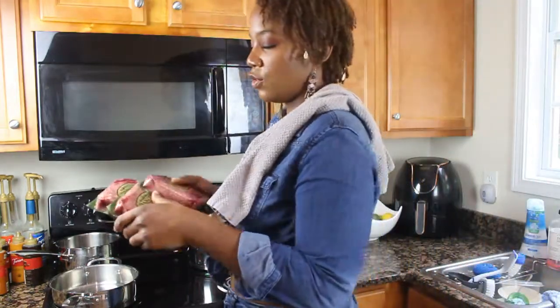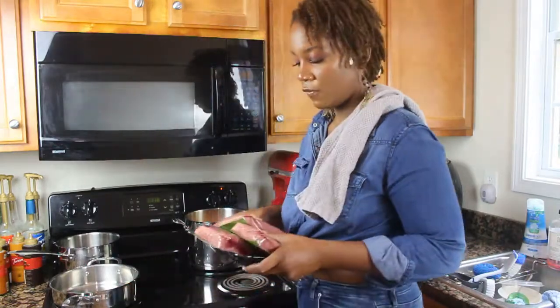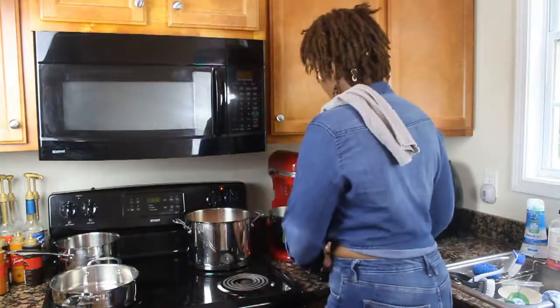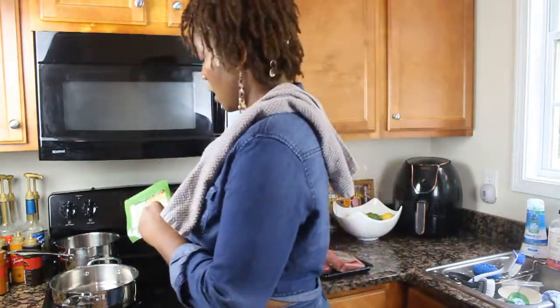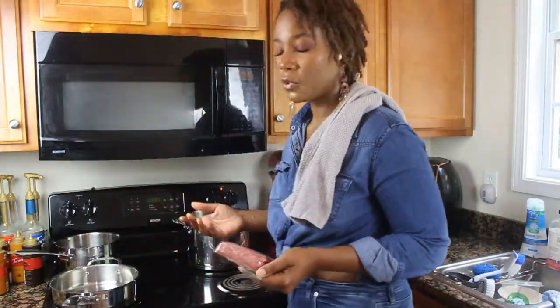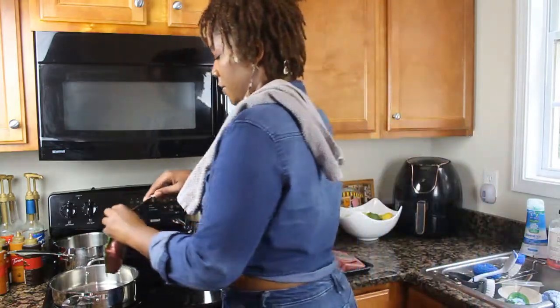Now we are going to do their meat. I've been putting beef in their food lately, but they also get salmon and chicken. Well, Gwenny does. And in the fall, I will substitute the sweet potatoes with pumpkin. So, all right, here we go.